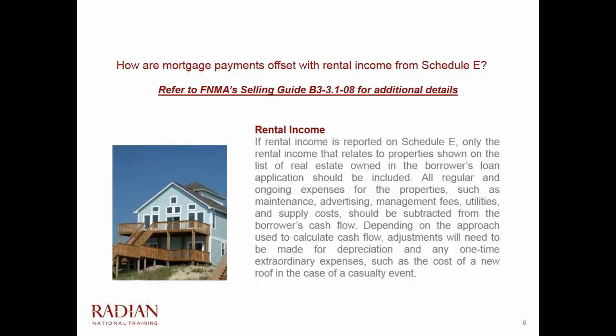Now, rental income is an acceptable source of income if it's stable income and it can be established that the income is likely to continue. So again, sounds familiar. If the rental income is derived from the subject property, the property must be either a 2 to 4 unit principal residence property in which the borrower occupies one of the units, or a 1 to 4 unit investment property to use the income.